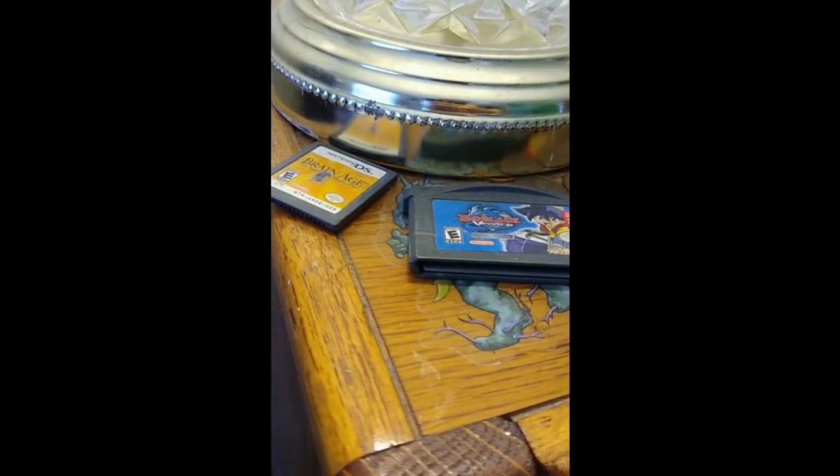Anyway, there's a pair of dice. It's a Game Boy game. It's the end of that story. There's an old shoe. I don't know why I have... Oh, that's to mow the lawn in. Yeah! Okay. Anyway, we're going off on tangents now. There's a copy of The Artist's Way that I have not read yet.